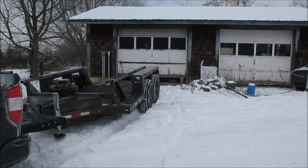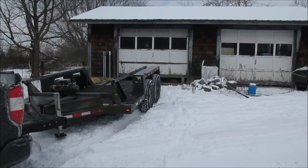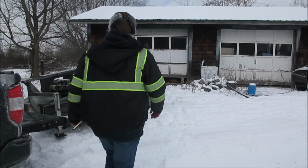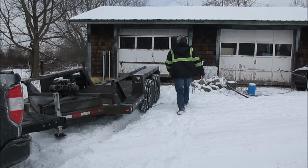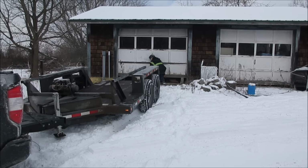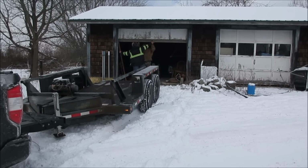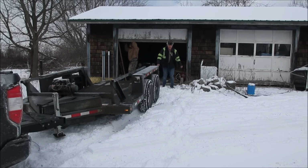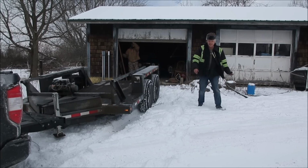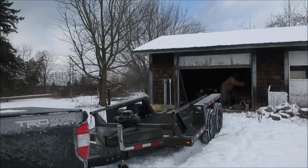We're off on an adventure looking at British cars, and I believe we are going to be taking one of them home. We're going to open the door, take a peek, and do a little walk around, and hopefully it comes home with us. So without further ado, let's go. Open, see what we got.